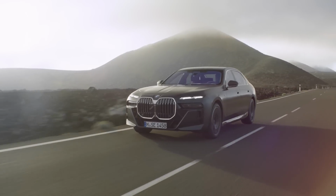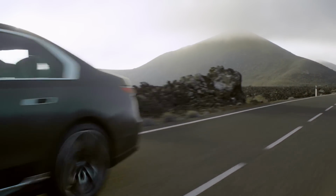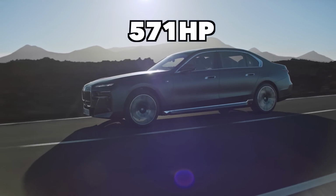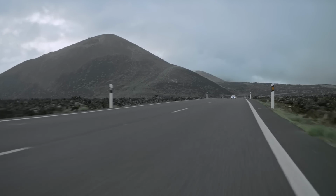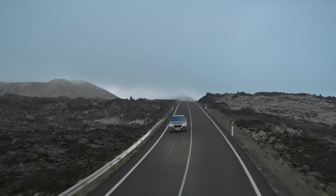The top of the line model is the M760E. It's got a twin turbocharged V8 and also a mild hybrid system, making a total of 571 horsepower. We also have the fully electric i7 that has a range of 388 miles, pretty much every bit as good as the Tesla Model S Plaid's range.